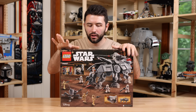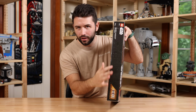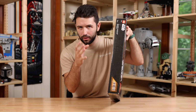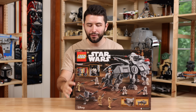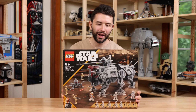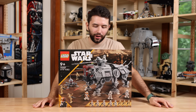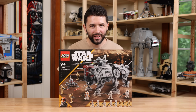So, back of the box art looks awesome. I am ready to just build this set. Also, on the top of the box art, funny enough, they have Episode 3 Commander Cody here as the minifigure selection, the one-to-one scale they put on the boxes. I think it's funny that they chose Cody. They know what fans want. They know everybody's going to buy this set. But now let's see what waits for us in this ATTE Walker. I'm curious to see what the interior is like. With that said, let's go ahead and get into the in-depth.